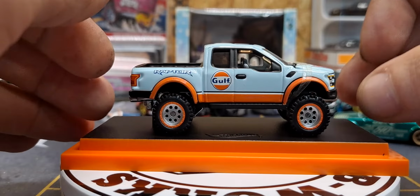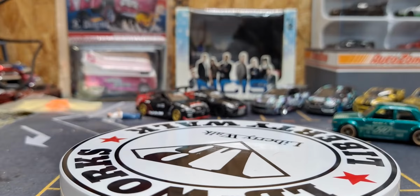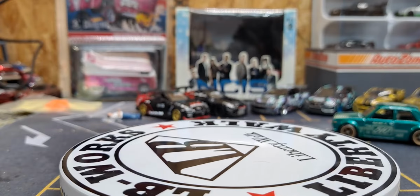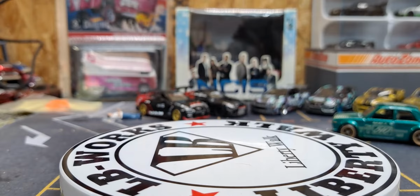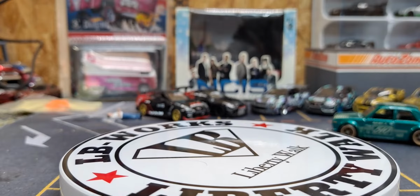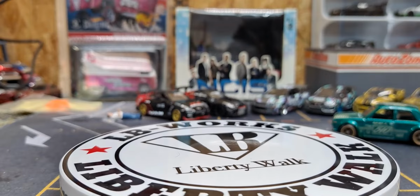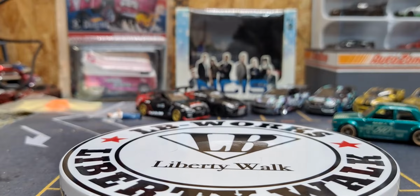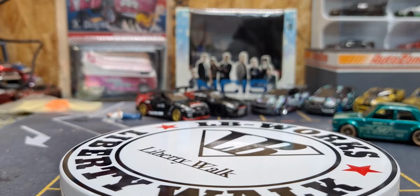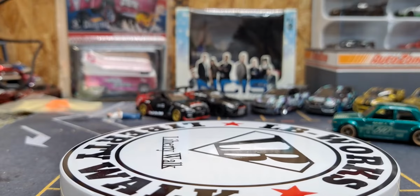I'm not going to take it off the base right now, but I am going to get that rubber band off. It's not good to have a rubber band on your die-cast, people. It will ruin the paint. So die-cast fam, even if you're a carded collector, think about that. Eventually, that rubber band is going to ruin the paint. It's going to peel the paint right off of it.